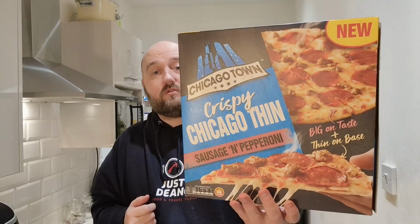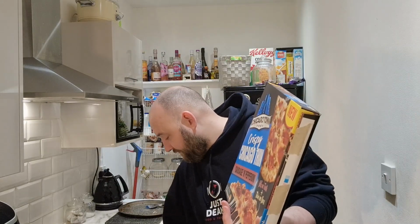It's £4.25 though, but sometimes it's worth paying that extra money to get that extra quality. That is fantastic. I'm going to give it a 9.5 out of 10. It's a big statement, this is one of the best pizzas made at home I've ever had. That new sausage and pepperoni by Chicago Town, don't know why my one does that. This is fantastic.